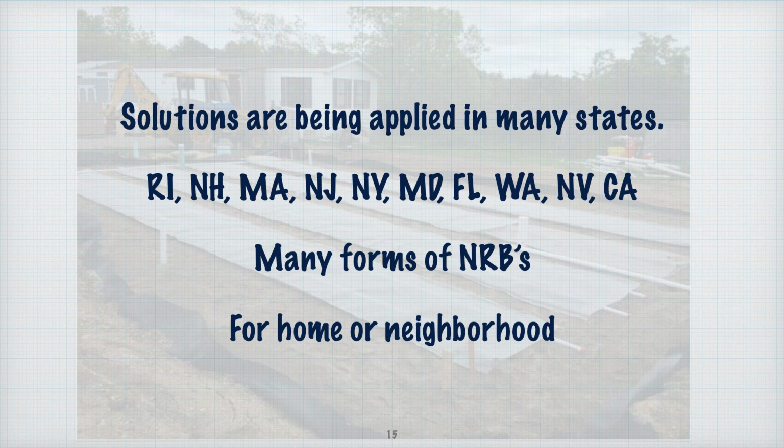But we can do better. Septic systems that remove nitrogen and phosphorus are being applied in many states, and in many states like New York and Florida, they're actually being required. And so there are many forms of nutrient-reducing biosystems for the home or for the neighborhood.